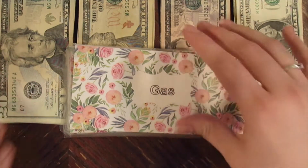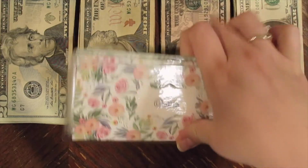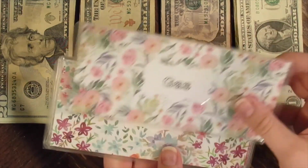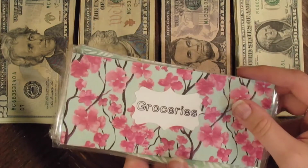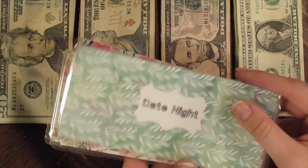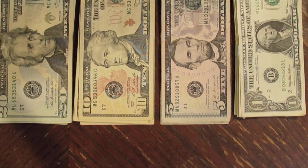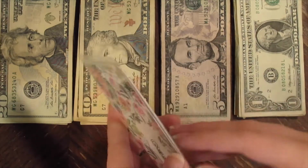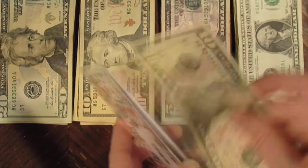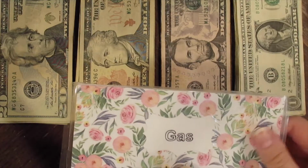So these are the envelopes that I keep in my wallet at all times. These are the ones that I start with. I have my gas, my spending, my groceries, and my date night. So I'm going to start with gas. In this envelope, I still have $10 left in here, so I'm actually going to take this out and set it off to the side.